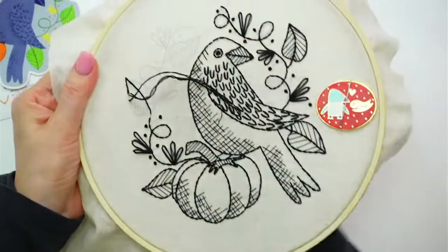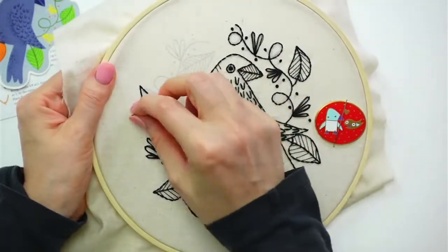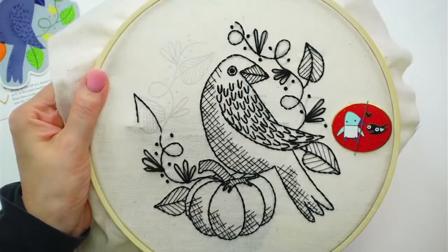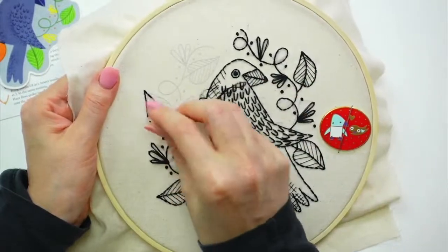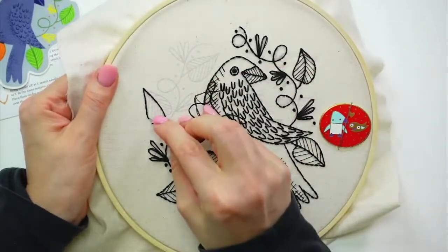Ooh, I might run out of thread by the time I get around to the other side. That would be perfect, because then we can start fresh down here. We actually do have a lot of floss left yet. At worst, we travel through the backs of some stitches and get back on the vine.